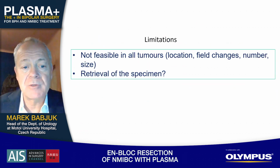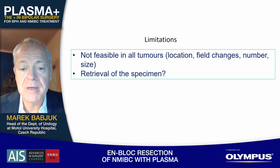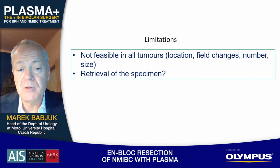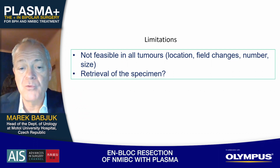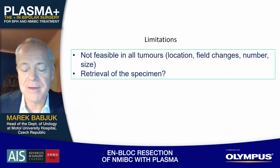There are some limitations, which is, as I mentioned, that it is not feasible in all tumors, based on their location or big size of the tumor. There is a problem with the retrieval of the specimen, so sometimes you need to use some hybrid technique. But generally, I believe that en-bloc resection should be used, and it can improve how we manage non-muscle invasive bladder cancer. Thank you very much for your participation, and it was a pleasure to be with you.